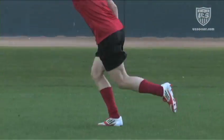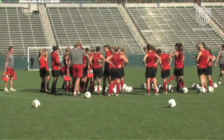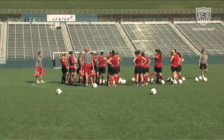I just think it's a little bit of a harder surface and sometimes more difficult to get under the ball for, of course, shots, crosses, that kind of stuff. But a lot of us are very used to playing on turf, whether it be at college or with our WPS teams. So it'll take a little bit getting used to, but it's nothing that we're completely unfamiliar with.